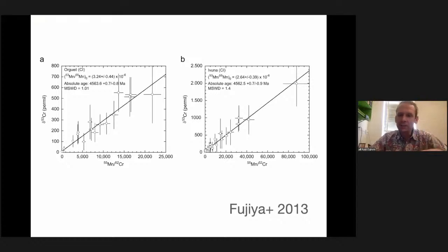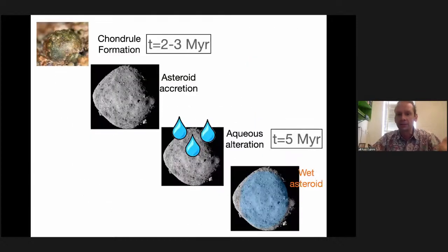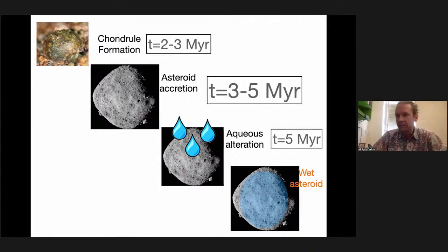And instead of aluminum-26, we're measuring the decay of manganese-53 in carbonates, so things like calcite. All these minerals exist on Earth. There's nothing super exotic about them. The exotic thing is that they contain these short-lived radioactive nuclei that have decayed since then. This is really in the last 10 years that we've been able to do this. And we found that this aqueous alteration, where water is interacting with rock, happened at about 5 million years. So this allows us to constrain that asteroid accretion to be between 3 and 5 million years. So in the last 10 years, we've been able to understand this time scale of when asteroids accrete.